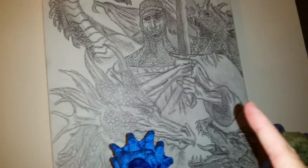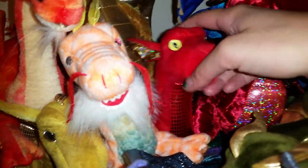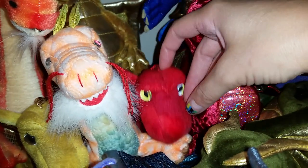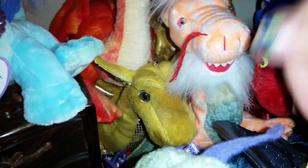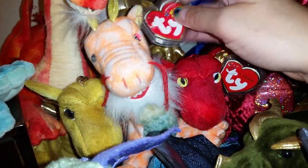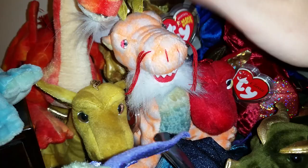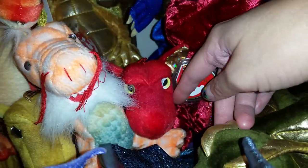And that's actually a drawing I drew of dragons and a knight. So that was fun. But this is a Ty Beanie Baby, like classic dragon. And I can't remember the name. This one's Tempest, the gold one. This is Long. He's like a Chinese dragon made by Ty. He's like an exclusive, I think, or something. I think he looks like a Cheeto. I can't remember what his name is.